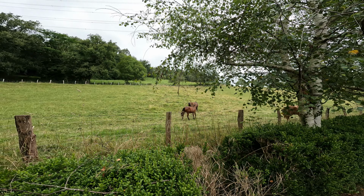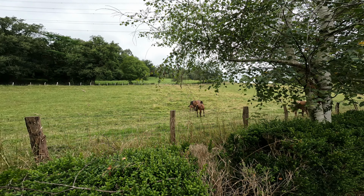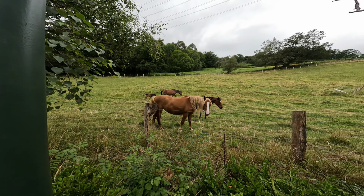We're starting our tour by exploring the stunning grounds surrounding the restaurant. As you can see, the area is surrounded by lush greenery and beautiful trees, giving it a serene and peaceful atmosphere. The restaurant is situated in the midst of this beautiful natural landscape, which is part of what makes the experience of dining at Mugaritz so unique.